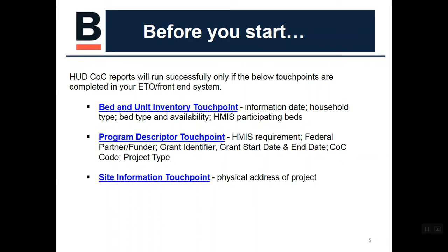We have given you here every single piece of information that needs to be completed about your program. Bed and unit inventory. What day are you collecting it? That's your information date. Household type. Are you only serving households with children, households without children, or households of only children? How many beds do you have? Do you have a 10-unit program? Do you have a 20-bed program?